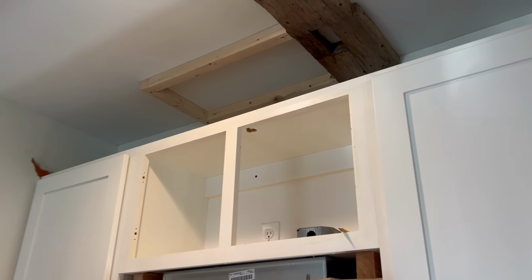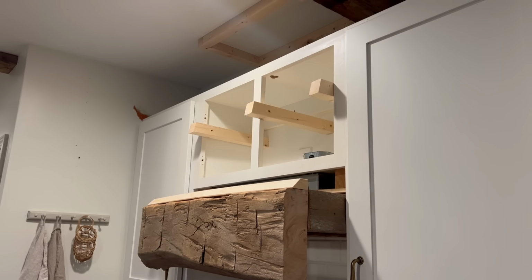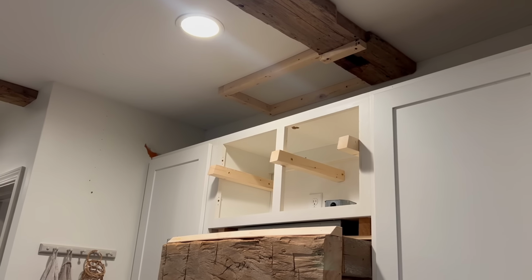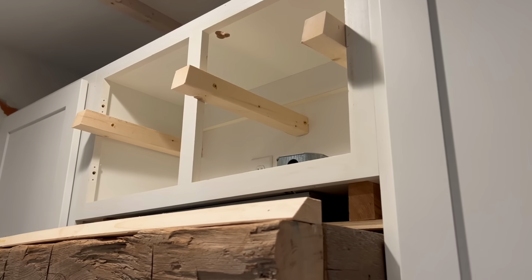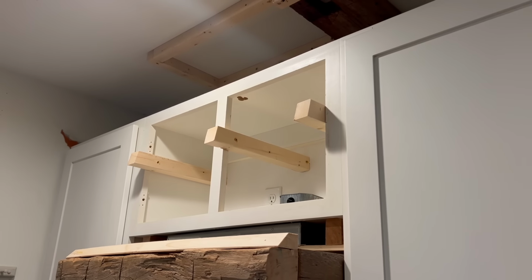But next, my husband went ahead and created a frame at the top of the ceiling, and then he added some boards to the middle there. We just kept the cabinet up there. And that way he had something to nail to for the arch in the middle of the vent hood, if that makes sense. You'll see here in a second.